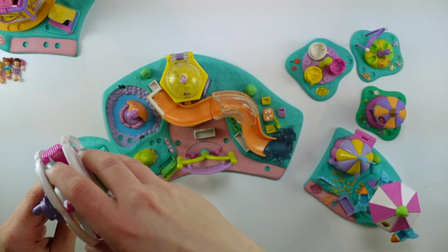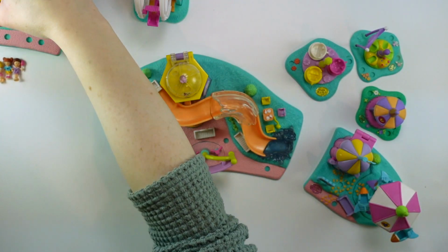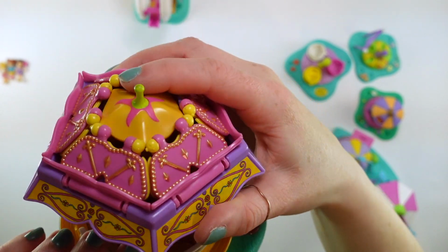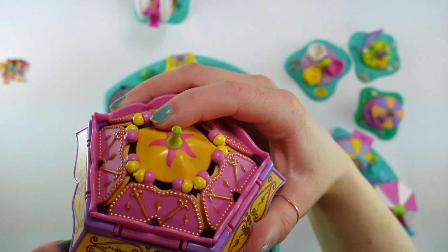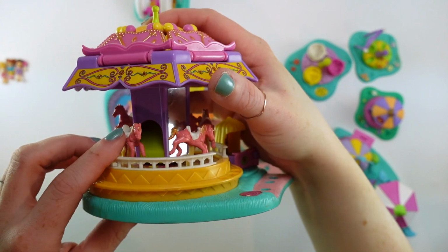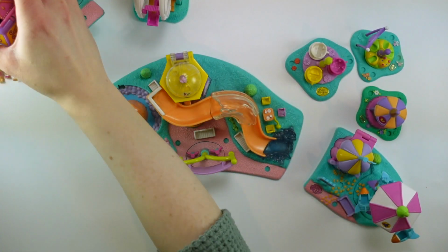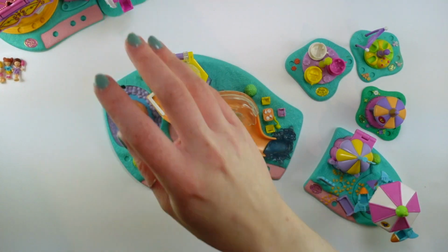I will say, if I'm allowed to jump back a moment, I do find it weird that you can't really fit the poly figures on here. None of them have that split leg feature, so it's not like they were designed to actually sit on here properly, so they kind of have to sit sideways, which is a bit odd.